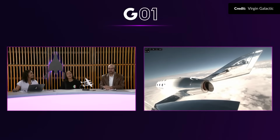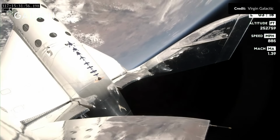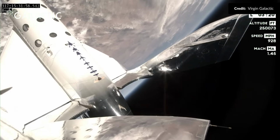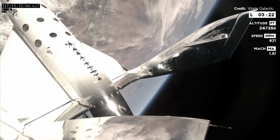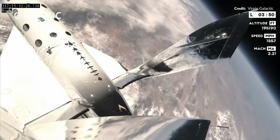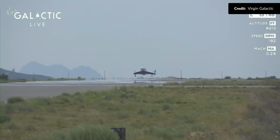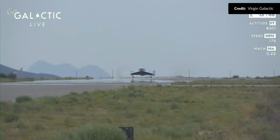The most awesome thing from an external viewer perspective was that their live stream production was just fantastic. They've listened to feedback from the community because they've obviously worked really hard on improving this quality. The spaceplane's wings swept back for re-entry and it descended gracefully back into the atmosphere. Before we knew it, they were touching back down at Spaceport America.